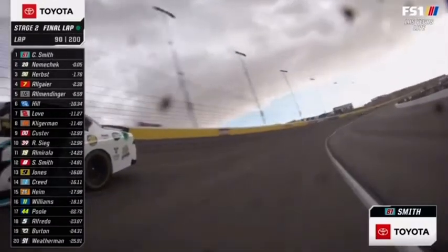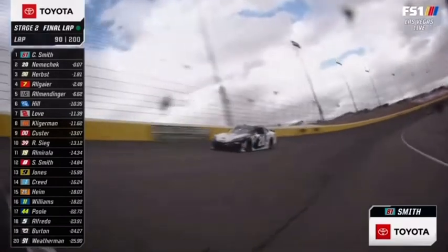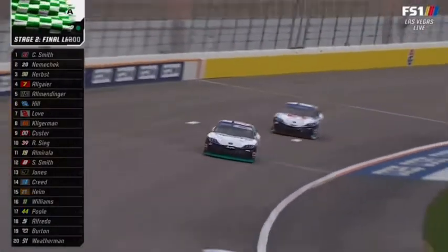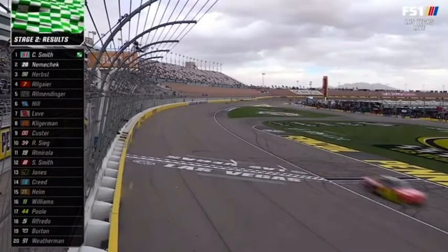What's John Hunter do here? Chandler Smith inside of his teammate. Final lap, stage 2 at Vegas. Got him. And there goes the 81. He waited, and he pounced. Get out the broom. Chandler Smith sweeping stage 1 and stage 2.